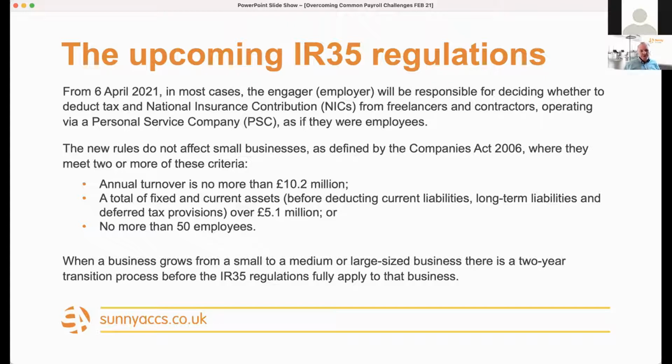The new rules don't affect small businesses, as defined by the Companies Act 2006, where they meet 2 or more of these criteria: annual turnover is no more than 10.2 million, a total of fixed and current assets no more than 5.1 million, or no more than 50 employees. So the estimate is that almost a quarter of the UK's workforce now works on a contingent basis, either in the public or private sector. And so businesses must be prepared for the changes ahead.